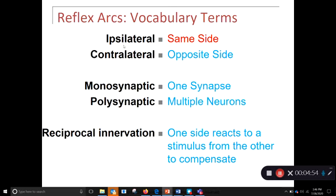Now these next two terms, monosynaptic and polysynaptic, should sound pretty familiar. Mono meaning one, poly meaning many. The synapse should sound somewhat familiar from the chapter in which we discussed neuroanatomy and histology and what a neuron looks like, with that synapse referring to whether you have 1, 2, 3, or 4 neurons being involved. So poly meaning that you have multiple neurons, monosynaptic referring that you have one synapse. Now reciprocal innervation, perhaps it could be better worded and phrased here.